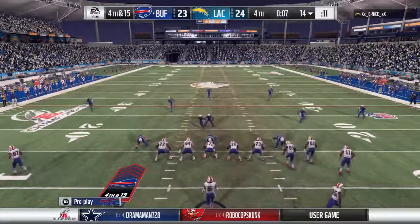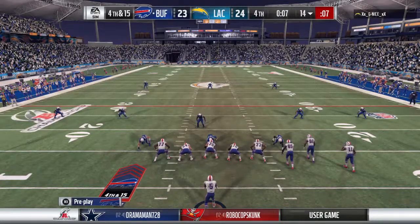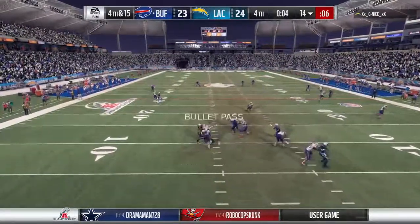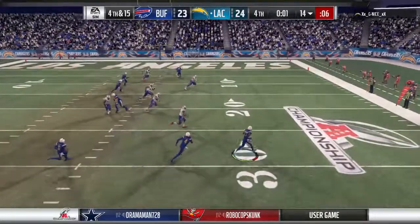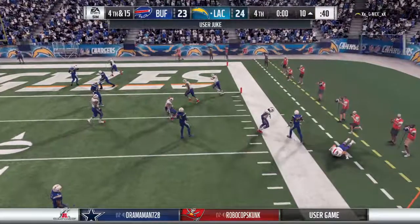And they're going to go soft on the corners. Back to throw. And, oh, a crusher there as it's intercepted. Picked off by Sam Shields. And now running right through it.